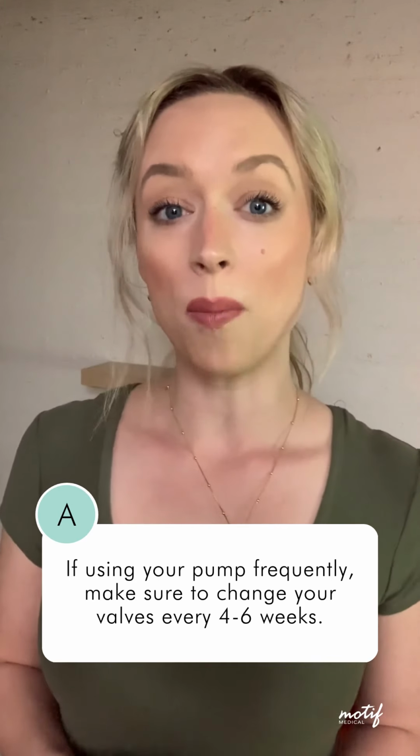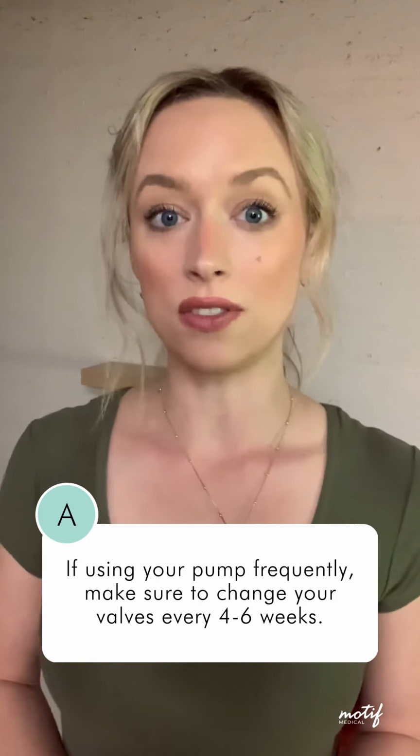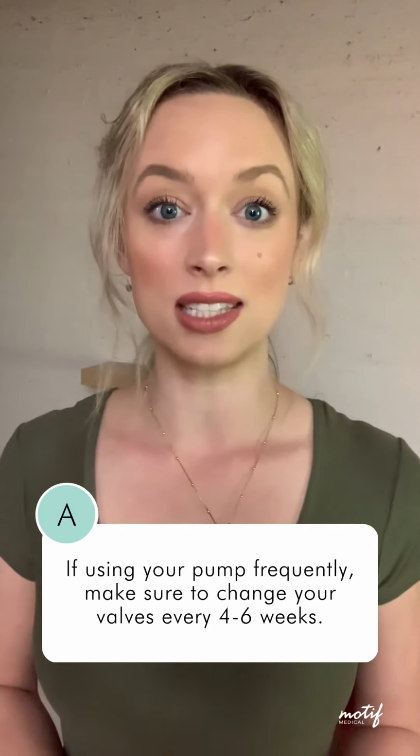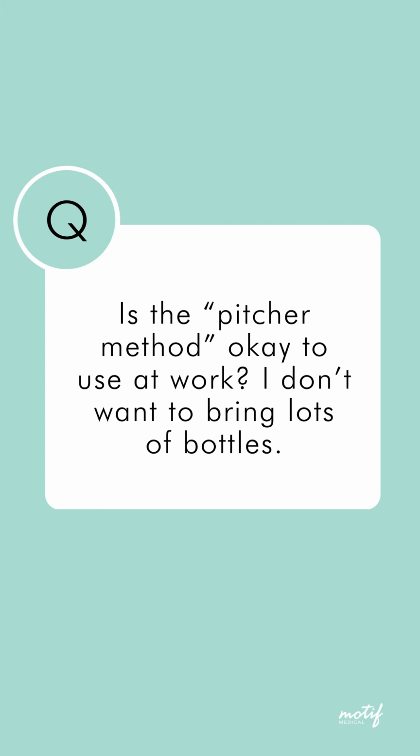If you're using your pump often, especially if you're using it exclusively, make sure you're changing out valves and membranes at least every 4 to 6 weeks. This ensures that vacuum seal suction that allows us to get the most volume possible.